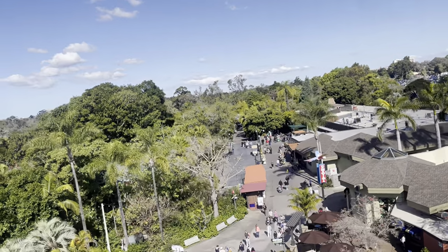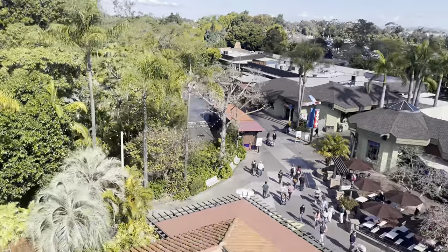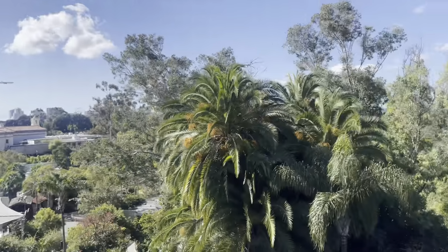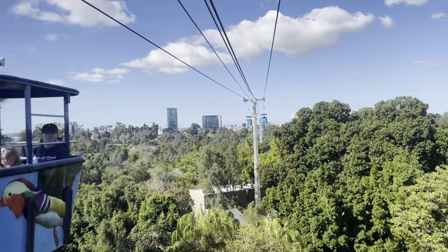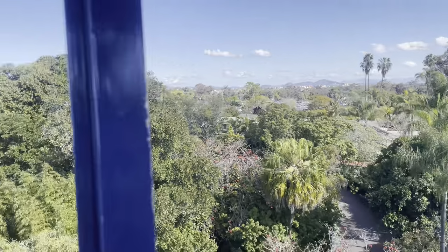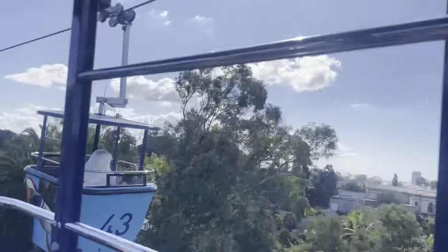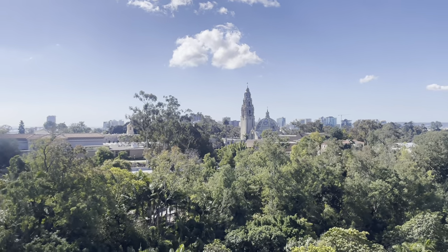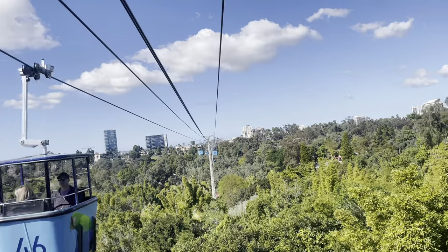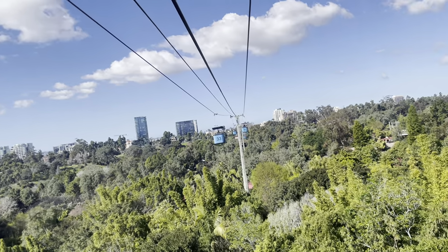You a mama? So beautiful up here. Such a great view. That's a church and a bell tower. Mm-hmm. Yeah. Daddy's friends are behind us.